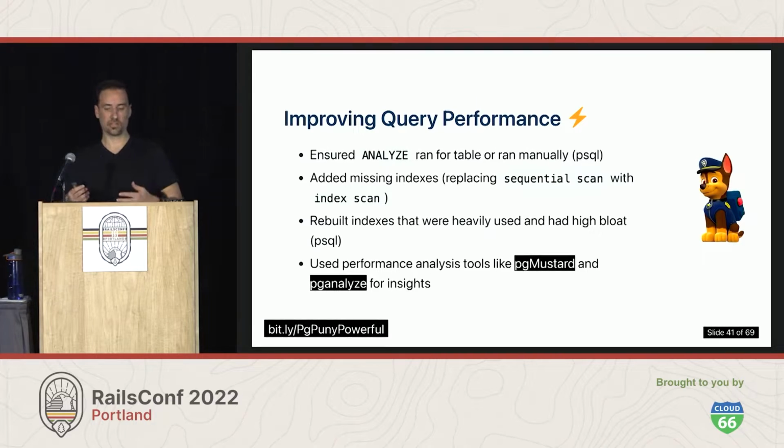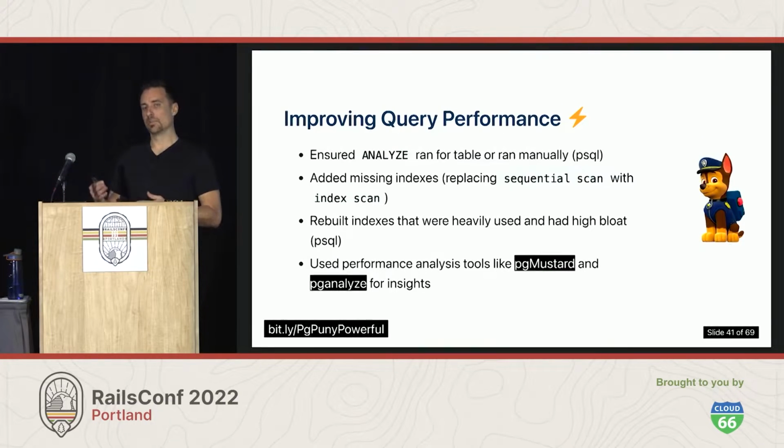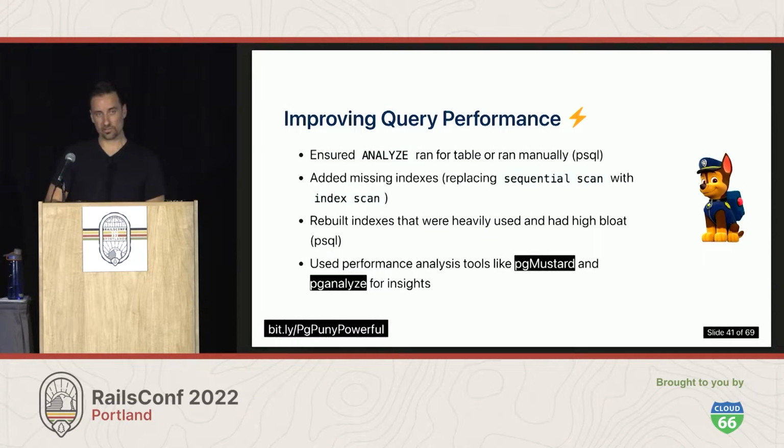So sometimes it doesn't make sense to focus on the query plan. It makes more sense to focus on the table statistics, the indexes. And then when it does make sense to focus on the query plan, Chase can use tools like pgMustard and pganalyze. All of these tools are linked in the presentation, by the way, so if you want to download this later, they're all linked up.